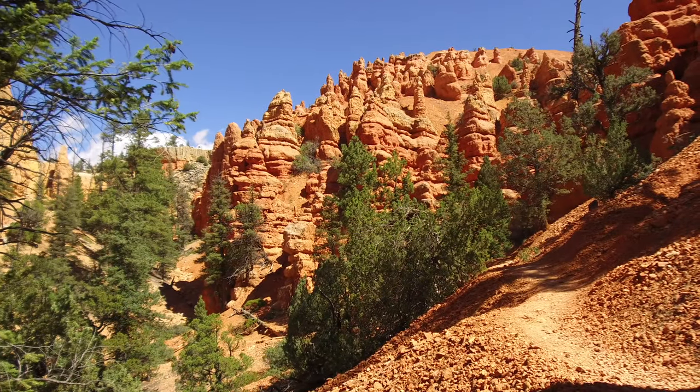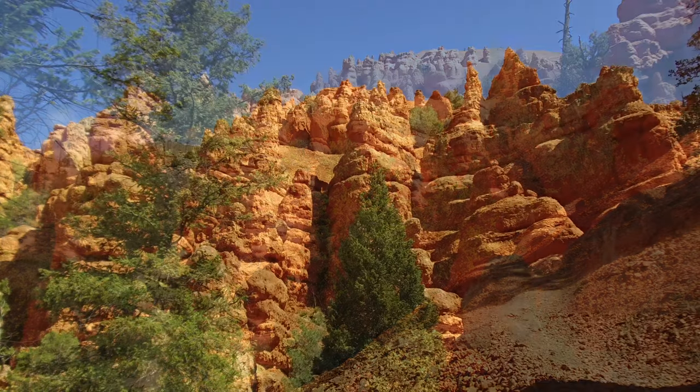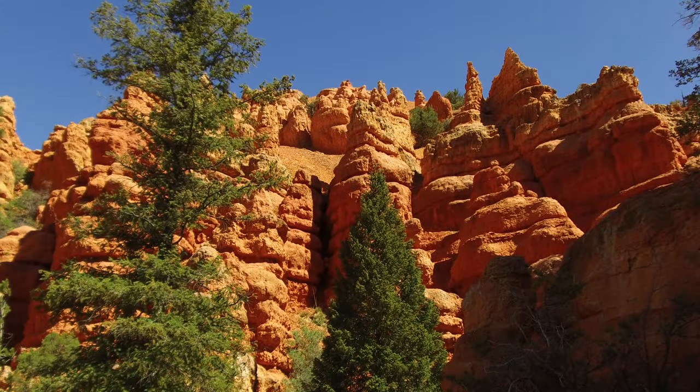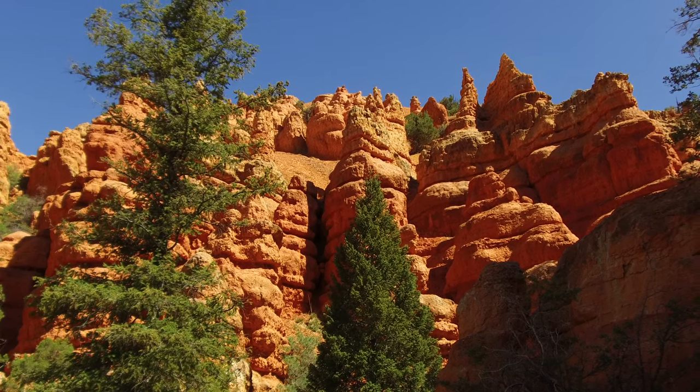Staying in Red Canyon also puts you just 11 miles from Panguitch, Utah, the closest grocery store to Bryce Canyon, and only about 40 miles to Cedar Breaks National Monument.